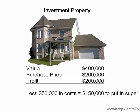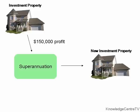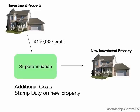So the end result is we've got the profit of $200,000, less the $50,000 in capital gains tax, which equals about $150,000 to put in super. So in this scenario, Gillian would only be able to put $150,000 into her super fund. She would then, with that $150,000, go out and purchase property with it. Also, when she does that, she needs to take into account the additional cost of stamp duty on the new property.